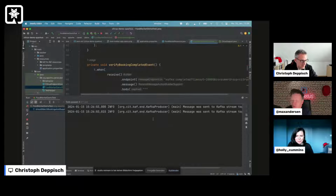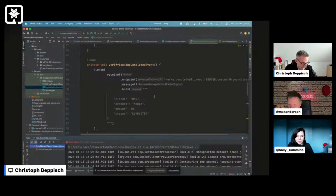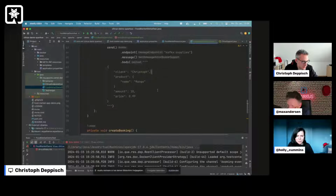And actually, this leads me also to the first improvement of the test. So what you're doing here, you're actually running the Quarkus app in one place, and then you're running tests that are, well, not separate. It could run completely separate.